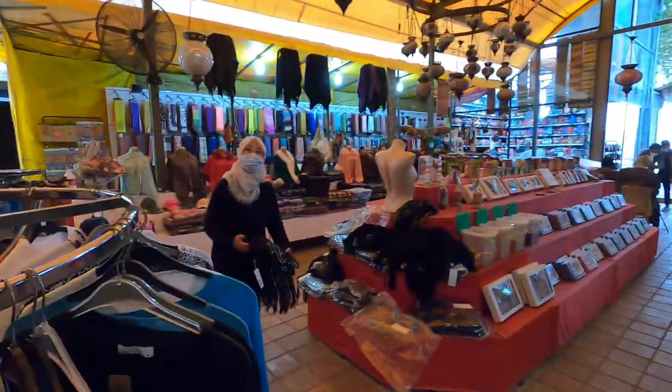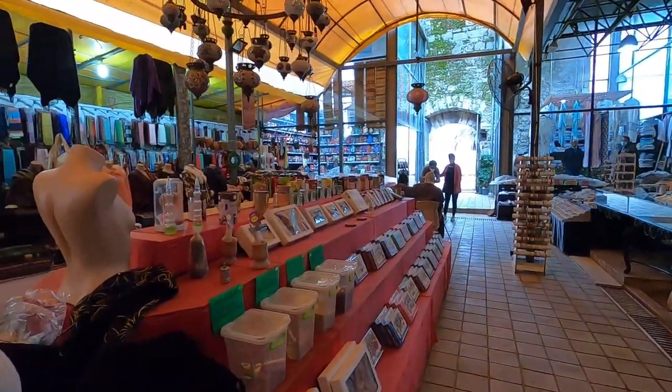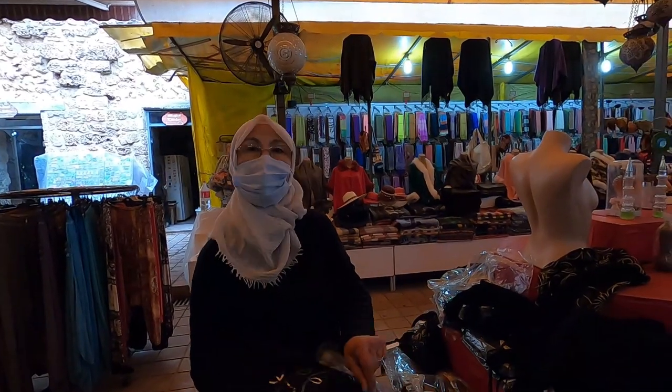So I have a question. This minaret, it's called Yivli Minaret? Yivli Minaret, yes. Okay. It's a very old building. It's one of the most famous mosques in Turkey, right? Yes, from Seljuk time. Okay.